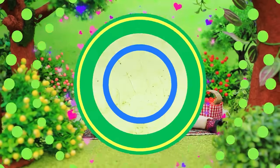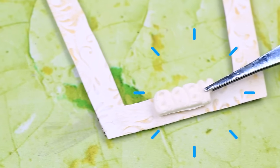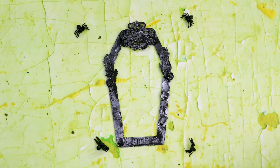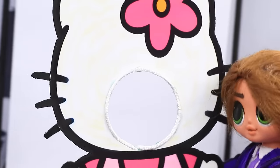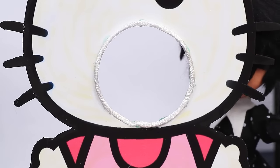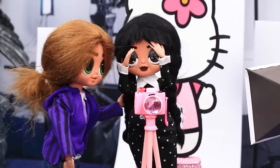Cut out a hole. Make a frame. Decorate with stucco. A little silver. A vintage photo frame will create an atmosphere. Let's have a photo shoot. You'll like it. Look at Hello Kitty's cool photo zone. Come on, stand here. Okay, if you insist, let's try. Great, we've got footage. Finally.